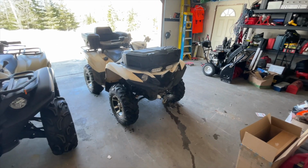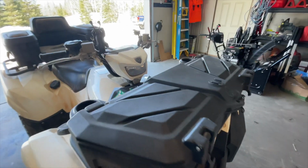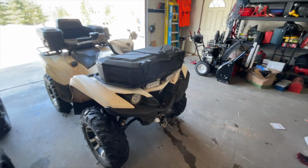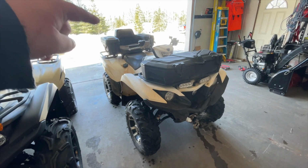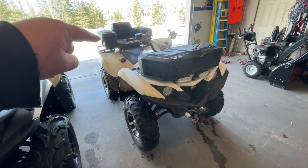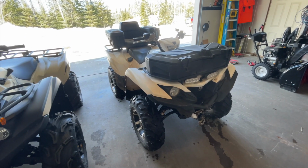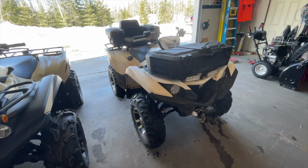Love this front box. One beef I've got with it is it completely blocks this high beam pod on the handlebars. So I've been thinking about maybe replacing this with the Yamaha box on the back. I like this as a secondary seat. The reality is it's not watertight, so I'm going to let that go with this machine. It does have some storage, just not waterproof.